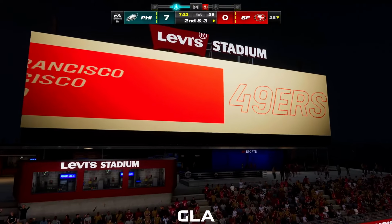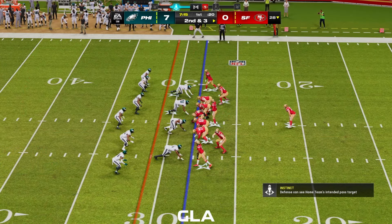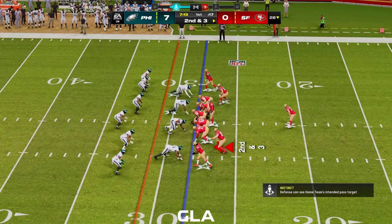Defense gives up a touchdown the opening drive. Offense, you got to want to get out there and get those points back right now. And that's a sharp throw there to get this drive off to a good start.